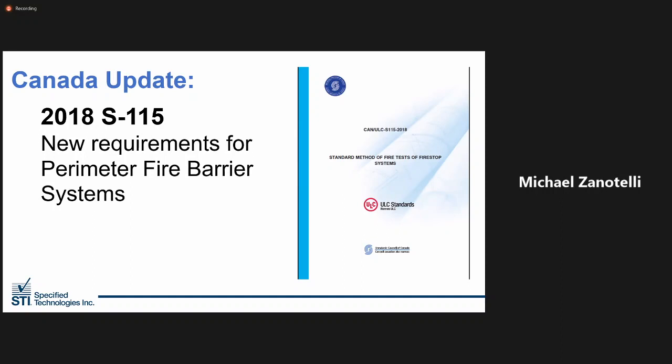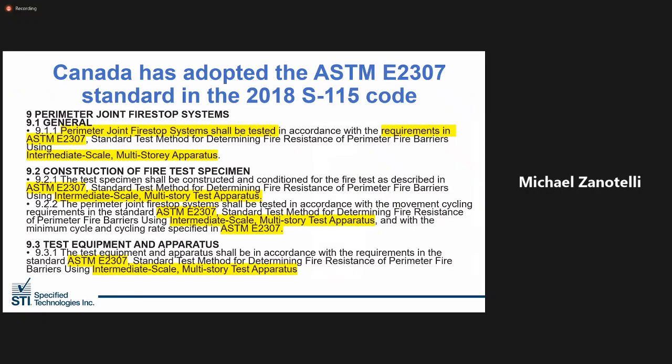Canada has also adopted the ASTM E2307 requirements into the 2018 S115 Canadian Code. The adoption of the ASTM E2307 requirement into the Canadian Building Code was delayed due to the pandemic, but it's scheduled to formally happen this year. This slide is taken from the 2018 S115 code. As you can see, ASTM E2307 is referenced in Section 9 as the standard method for perimeter fire barriers using the intermediate scale multi-story test apparatus, or as it is commonly known, the ISMA. In the next section, we will discuss the ASTM E2307 standard and the ISMA in detail.